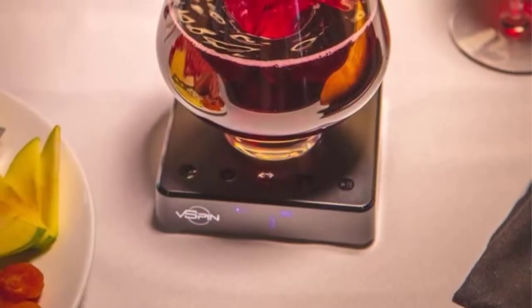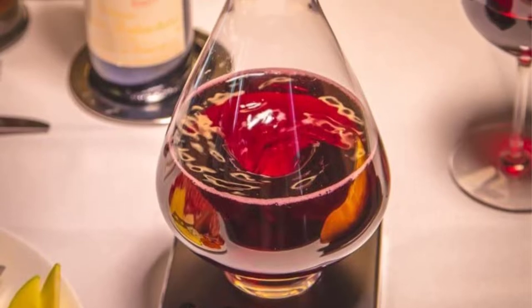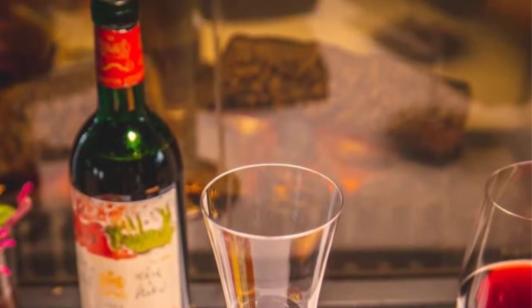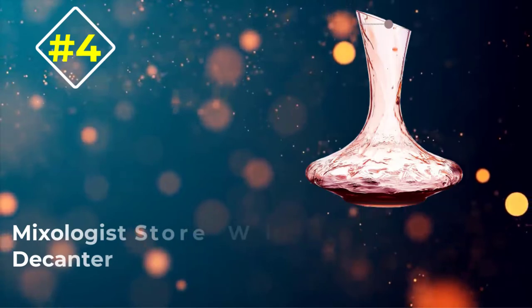As you would expect, this slick and automated wine aeration system from an industry heavyweight doesn't come cheap, but when you assess the performance of this decanter, we're sure you'll feel you're getting great overall value, even if you need to dig deeper. Number 4.